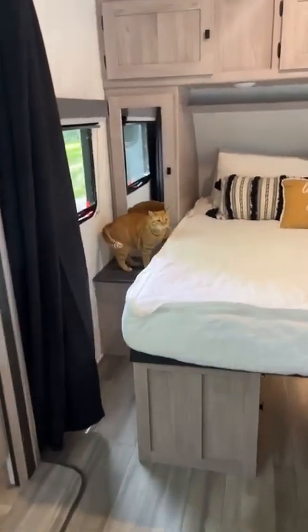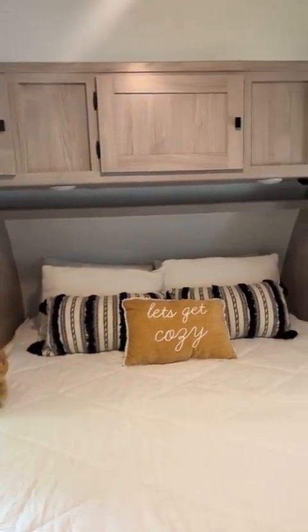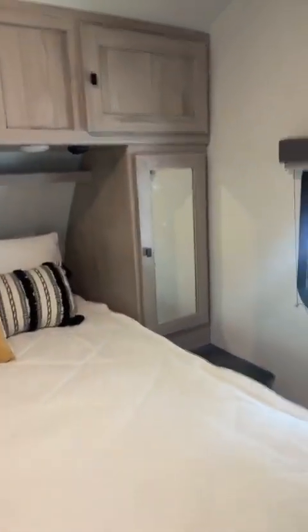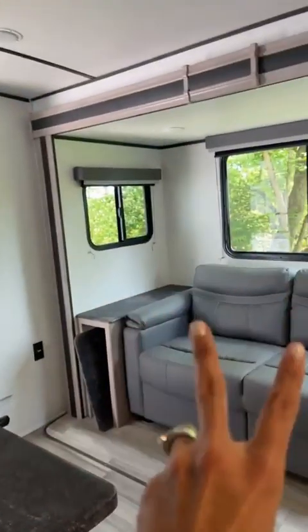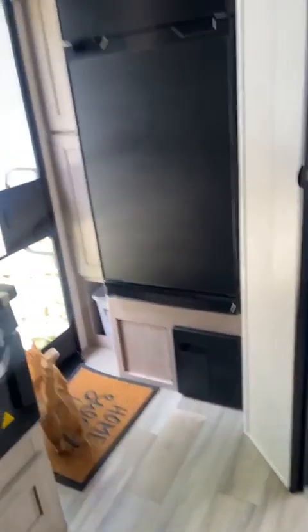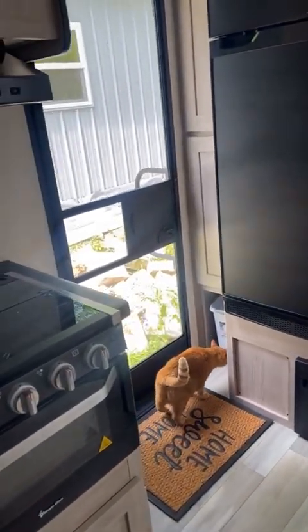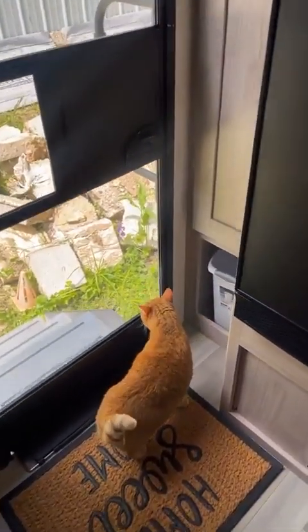All right, so this is the new camper, but it looks a lot bigger than our old one, and it's not. Actually, it's only 2 foot bigger, and we're going to tell you exactly why. Rowena's like, what in the world? I need to know all the doors. Let's go through it first, and then I will show you.